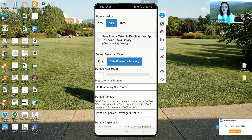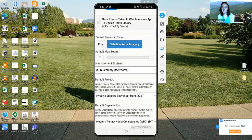There's also the option on how you want your base map to view. So whether that's the satellite or aerial imagery, so basically you can see where a road is, you can see the greenery of a forest, you can see the blue of a water body, or a road map, which is more of a drawing kind of base map. So I usually have mine set to the satellite and aerial imagery, but that's just my preference.